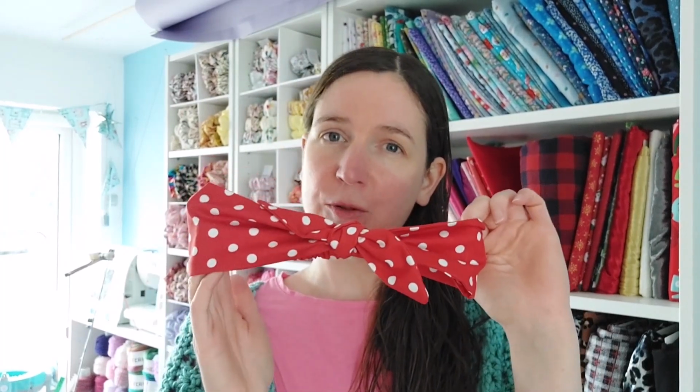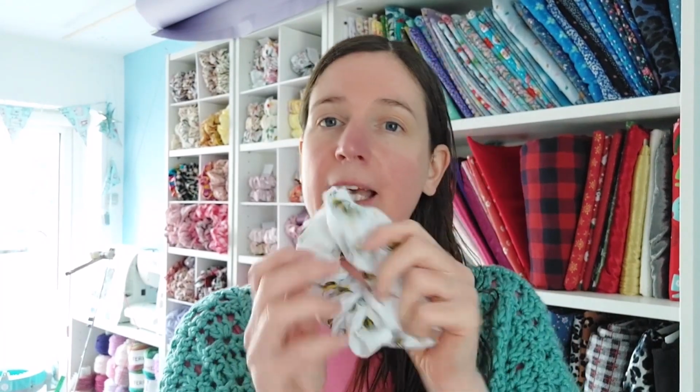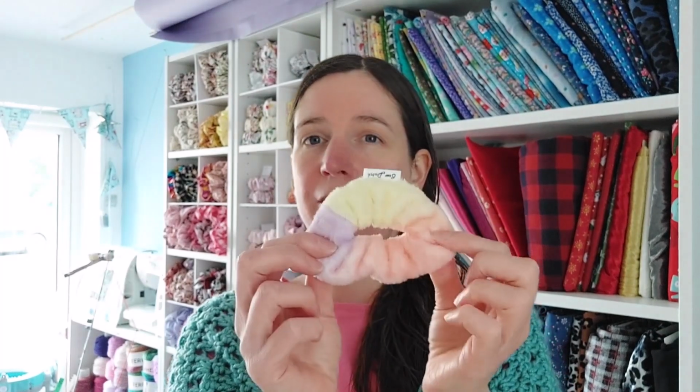My name is Ingrid and I make hair accessories like the retro headbands, white elastic scrunchies, XL scrunchies and minis. So tomorrow I have a market which I've been preparing for this week. I've made a new range of fleecy minis.